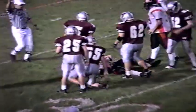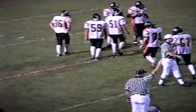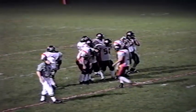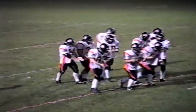Handoff is going to be tackled in the backfield. This time is Tony Hoover, as they smelled that one out pretty quickly, and Tony unable to get it going. Maybe back to the line of scrimmage. It looks like it'll be back to the line of scrimmage. 3rd down and 6. Ball remains at the 30-yard line, or is it the 29? Okay, back to the 29-yard line. Now it's a true 3rd and 6 for UD. Need one here.